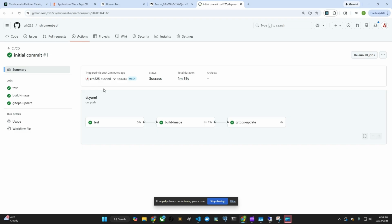At this point, we've watched the pipeline lint, test, build, and deploy. It built the Docker image, pushed it to our container registry, updated the deployment manifest. This is GitOps. The repo is a source of truth. Any change triggers the full pipeline automatically.